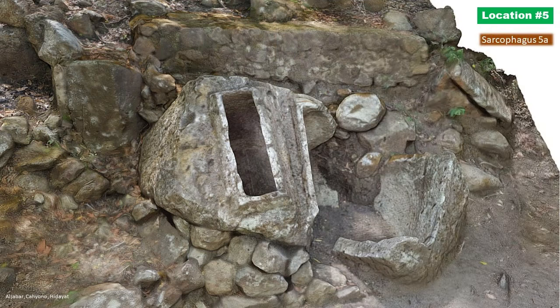This final location is number 5. This one is a unique monument because the boulder has two rectangular holes. So archaeologists might want to imagine it was for twin siblings. This hole is very narrow but very deep. It is larger on the inside though the opening is narrow.